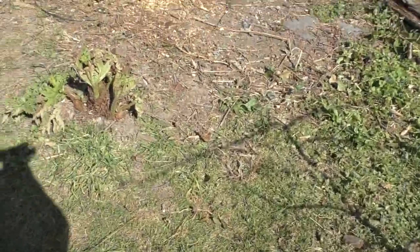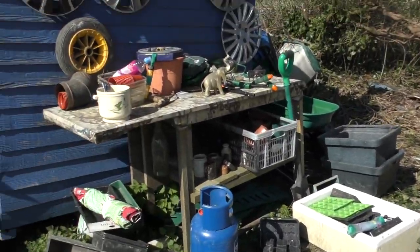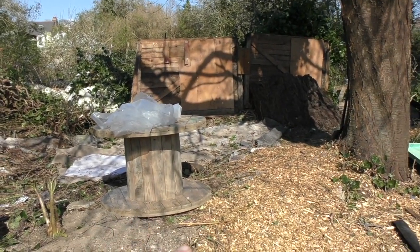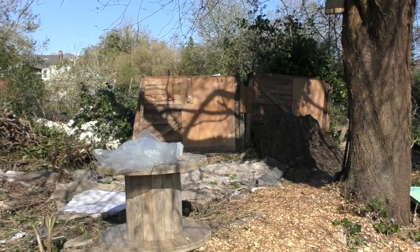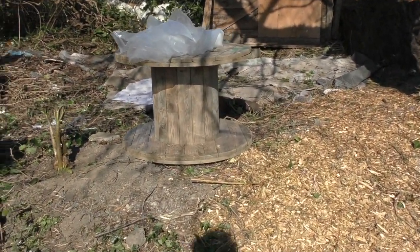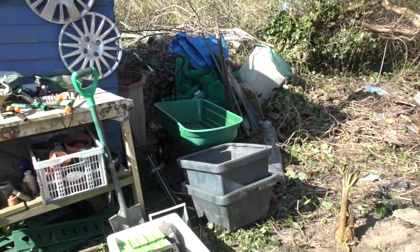Another area that I've been developing is the back area of the plot here. You might remember from another video, pretty much where that drum is, there used to be a big shed, and it's now the fence. It was rotten, it was full of everything, rubbish. A lot of it's still here. I've got to take some of it away, but I can't do any tip runs.